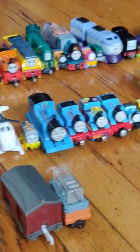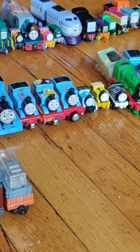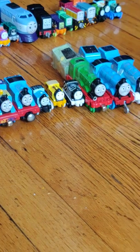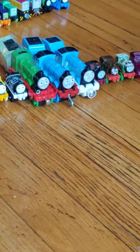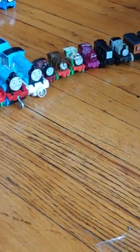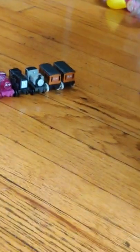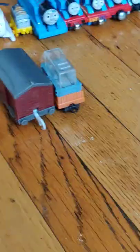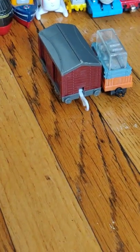Here are my extra engines. Thomas, Henry, Gordon, James, Percy, Diesel, Luke, Annie. And here are my random pieces of rolling stock that don't fit anywhere.